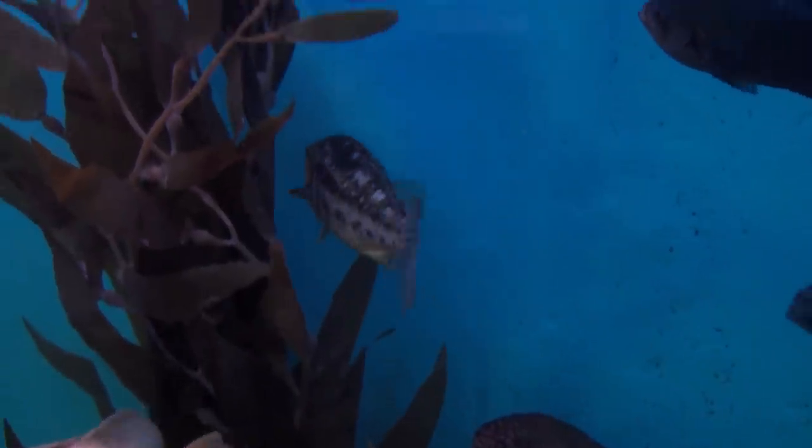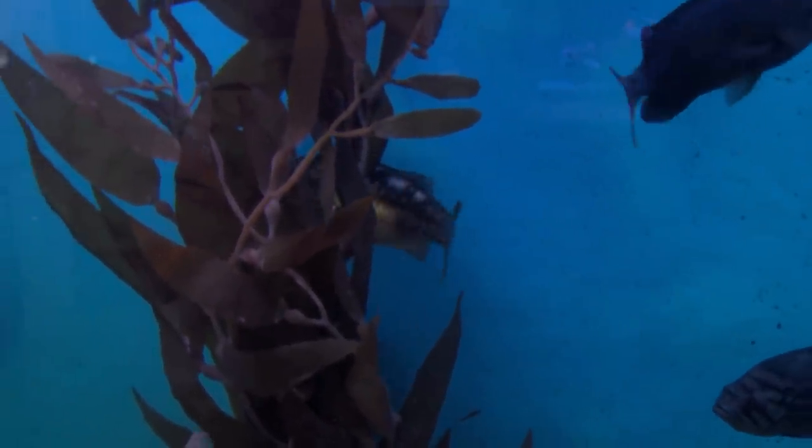Calico bass, kelp bass, are very common in our local kelp forests. They really are kind of an iconic kelp forest inhabitant.